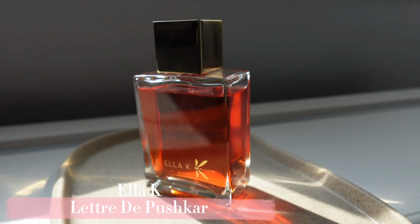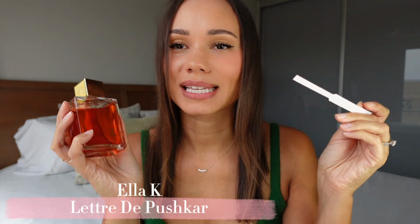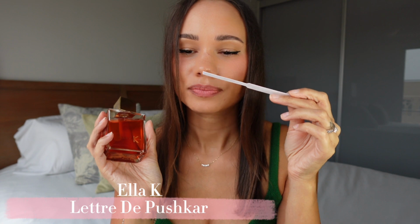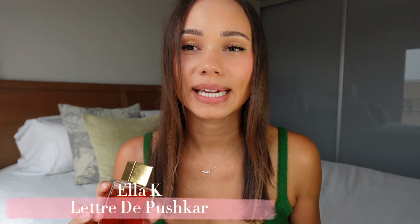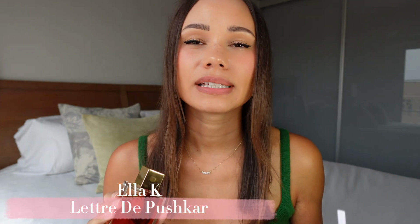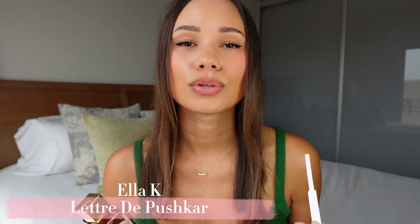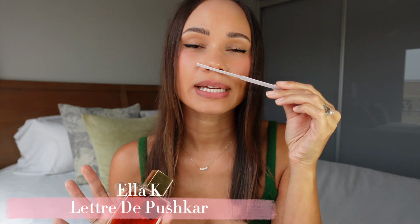This is blended to absolute perfection. I just can't get my head around how this scent came together like this. It smells so gorgeous. It's dreamy, it's comforting, it's very powdery and very sensual, but it's lovely and sweet. You get the amber in there, but it's not too overpowering. You've got the beautiful saffron note and the rose.